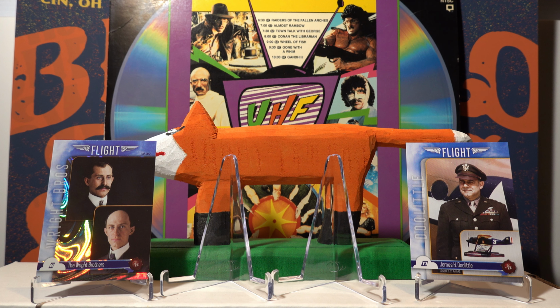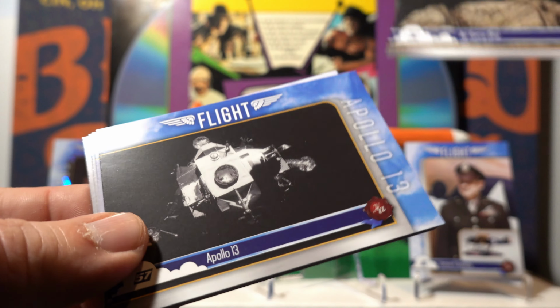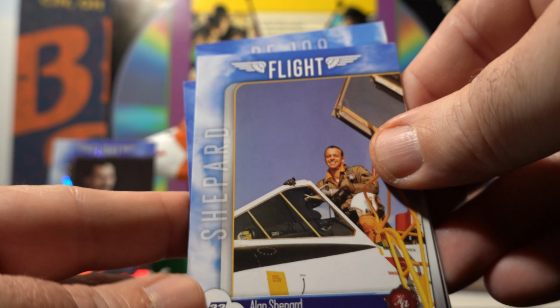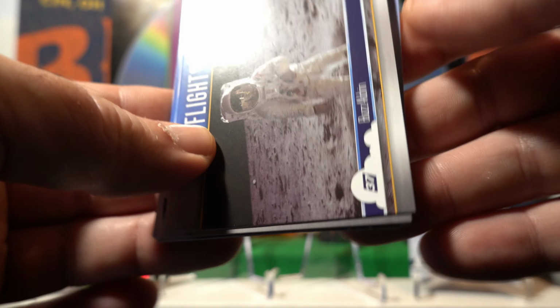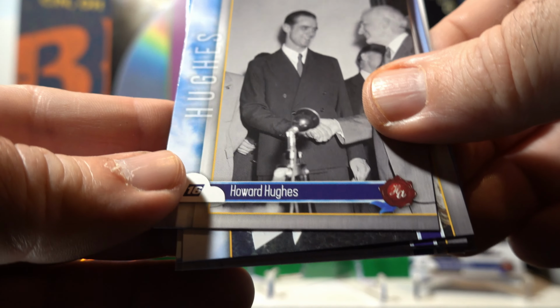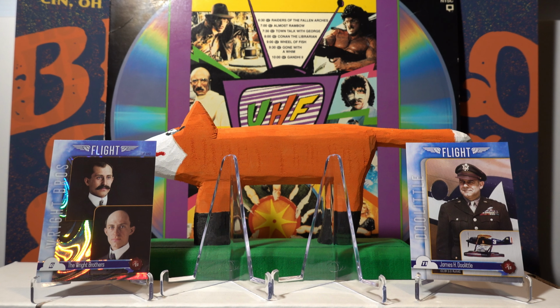Alright, 12 packs per box, 8 cards per pack. We're looking for any kind of cut autos, fabric cards, Air Force One. First card in this next pack, Apollo 13. The Messerschmitt Bf 109. Alan Shepard. Supermarine Spitfire. The V-2 rocket. World War II, and Buzz Aldrin. There, I wish I had a sideways right there. I put that right there. Howard Hughes. But definitely Buzz Aldrin, the hero in that pack. Move on to the next.